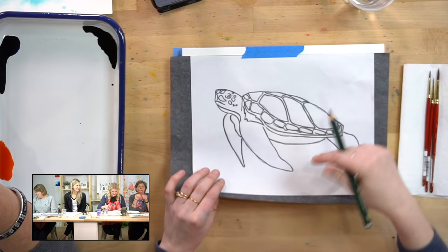Okay, I did my spots on the scales on the head, on the flippers. You're almost there, Misty. You're doing great. If you're not quite there yet, you're going to be there soon. You're doing awesome. We're moving on to the very last step. It's just those details. The details we have to do in little sections because sometimes we have to wait for things to dry.